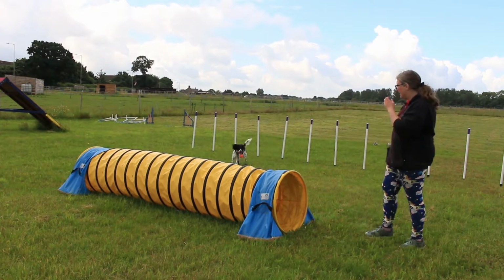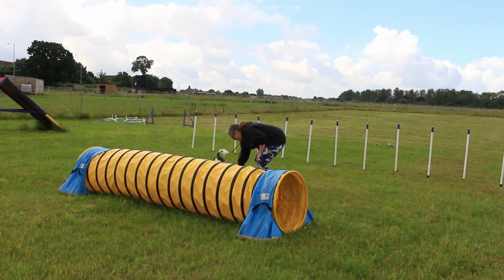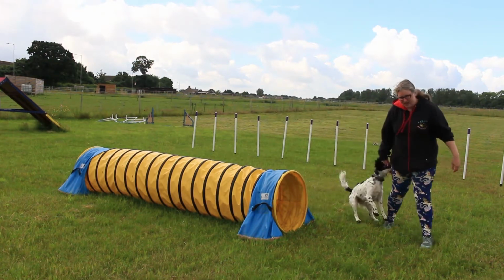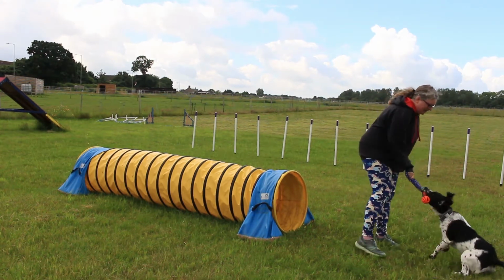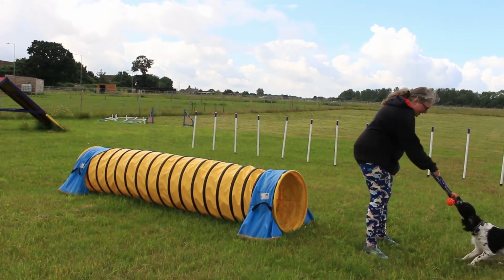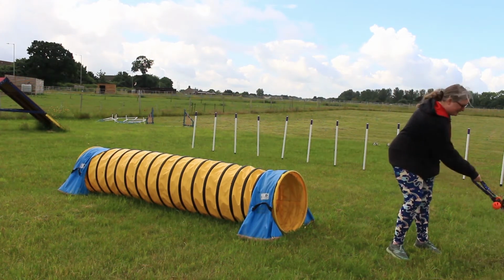She knows her job. She knows what tunnels are. She likes tunnels. Tunnels are cool. Is that tunnel cool? Yes, that tunnel is cool. So this time, I'm going to ask her not to go in the tunnel, but to come to me. So I want her, good girl, to run past the tunnel. So she's got to learn, just because I'm there next to the tunnel doesn't mean she takes it.